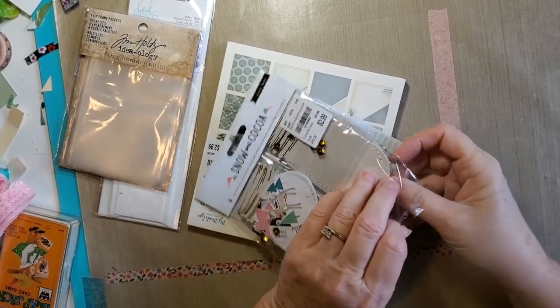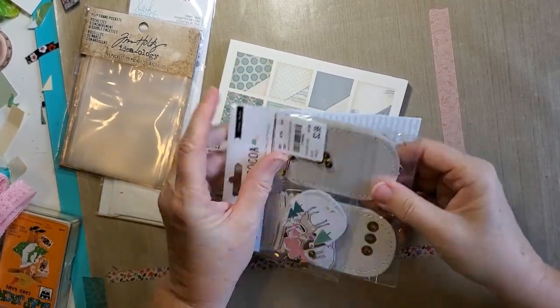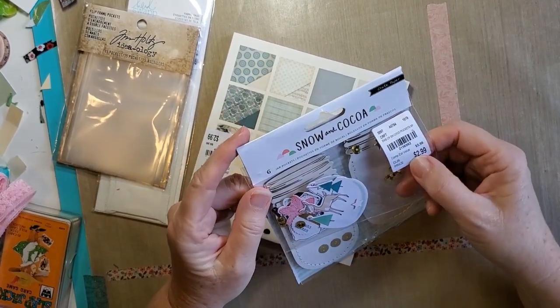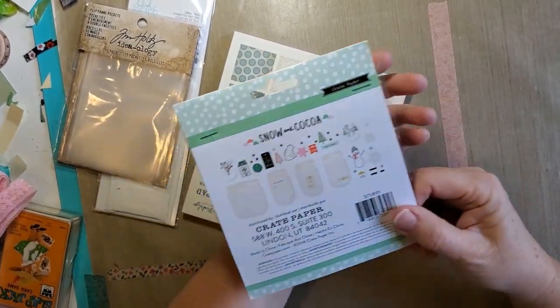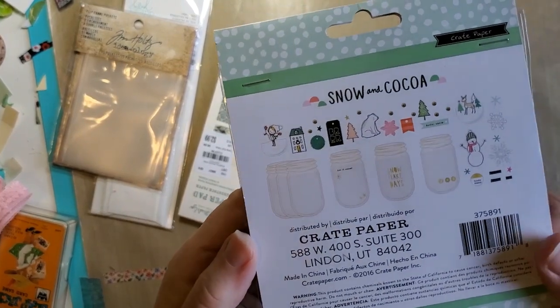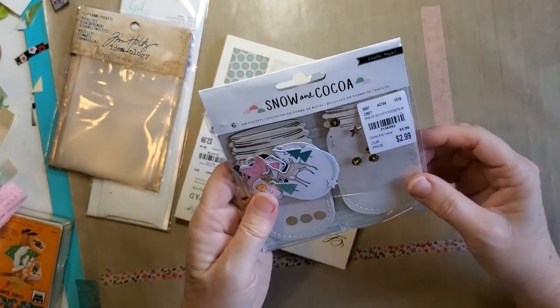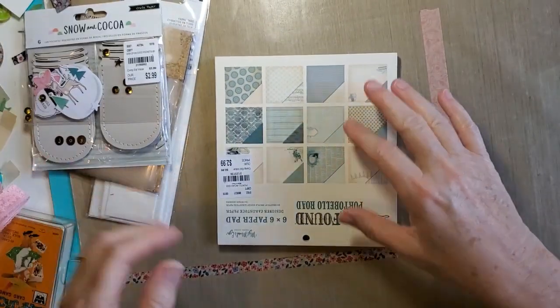And some embellishments. There's these die cuts, and there's some sequins. There's the back of it to show you what's in it. I thought they were different.